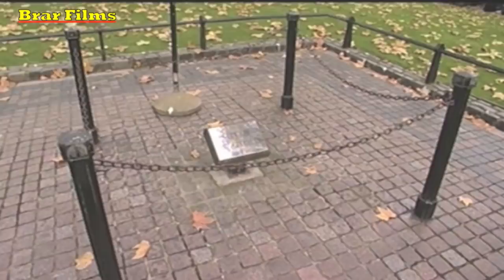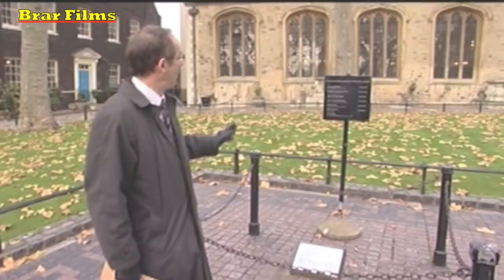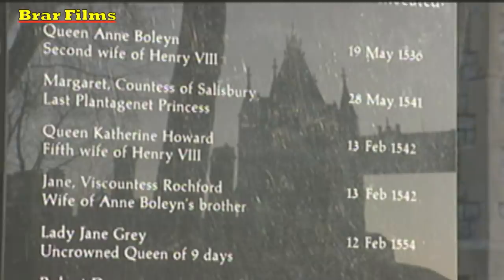For over a century, the famous scaffold site has been marked out for visitors. But is this the right spot? If you were to believe this sign, you would accept that the Earl of Essex was executed on this site in February 1601. However, the situation is far more complicated than that, and we know for sure that the Earl of Essex wasn't executed here.